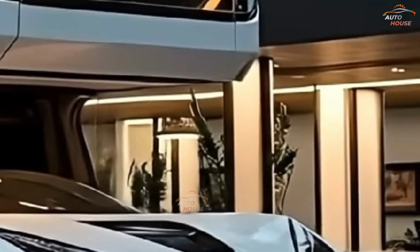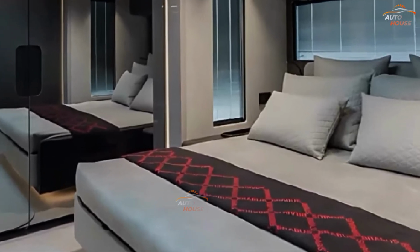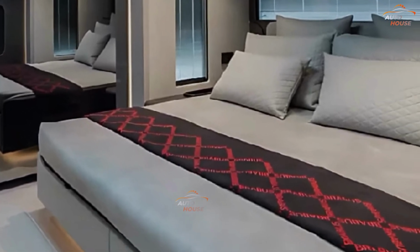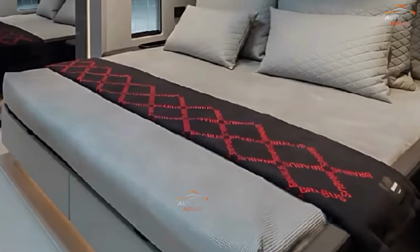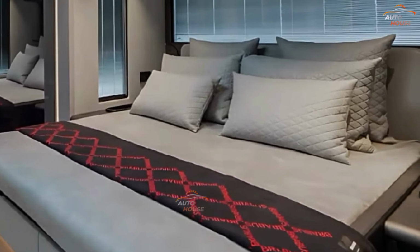Inside, the 2026 Chevrolet Motorhome offers a luxurious yet practical living space. It includes a spacious lounge with convertible seating, a fold-out dining table, and premium upholstery.